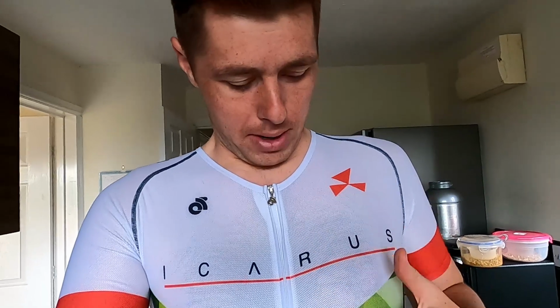This is my Team Icarus tri-suit. Now this one is designed for hot weather, so it's quite meshy. If you can see my little man through there, it's supposed to dissipate heat a lot better and be good in hot weather. Really useful for doing a bike session indoors. Anyway, so again, just testing the race kit, make sure nothing's going to chafe, etc.